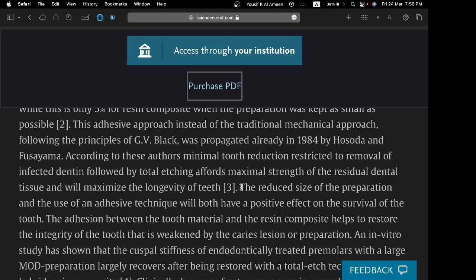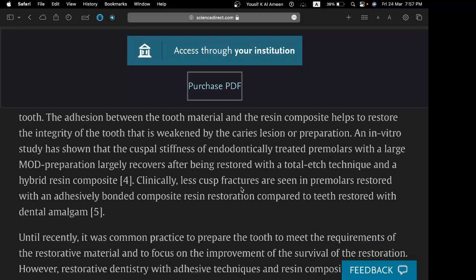The reduced size of the preparation and the use of adhesive technique will both have a positive effect on the survival of the tooth. The adhesion between the tooth material and the resin composite helps to restore the integrity of the tooth that is weakened by the carious lesion or preparation. An in vitro study has shown that the cuspal stiffness of endodontically treated premolars with a large MOD preparation largely recovers after being restored with a total etch technique and hybrid resin composite. Clinically, fewer cusp fractures are seen in premolars restored with an adhesive bonded composite resin restoration compared to teeth restored with dental amalgam.